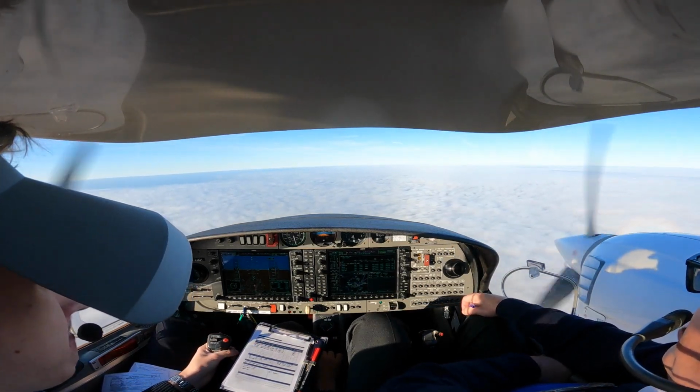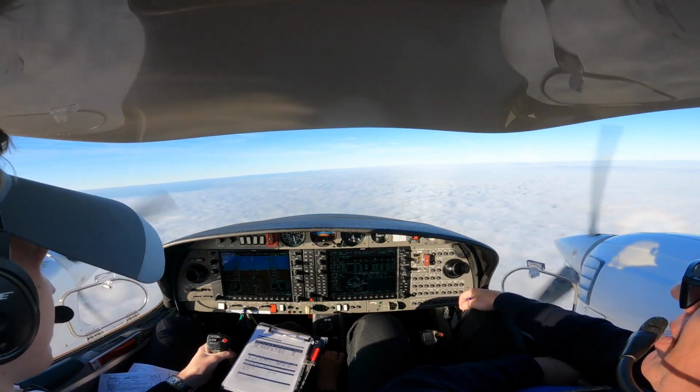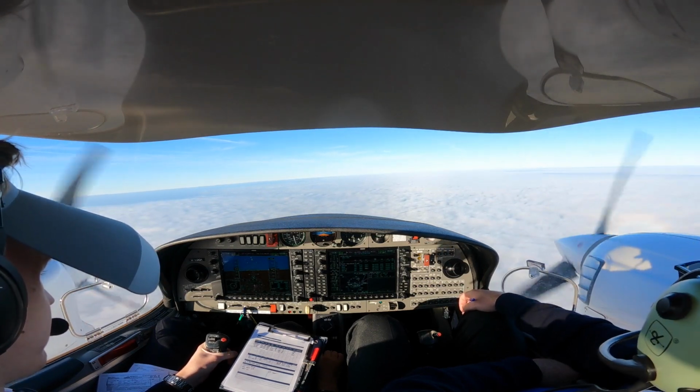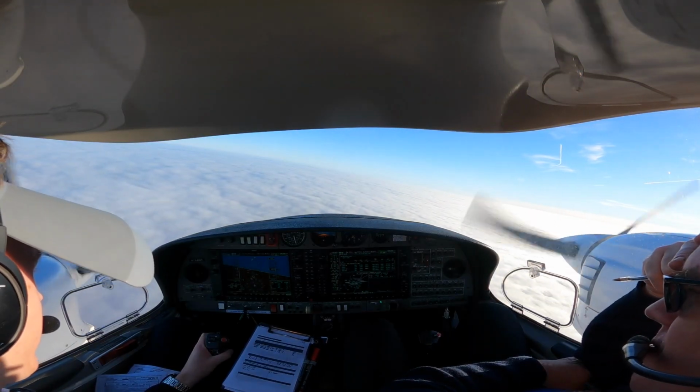So what we have been given is something called a conditional clearance. We were cleared to continue with the procedure next time we were over the beacon, however we weren't allowed to descend. Edge 48 leaving the Golf Sierra Tango.